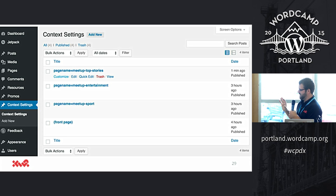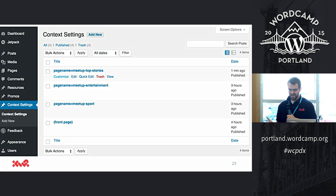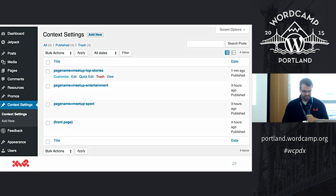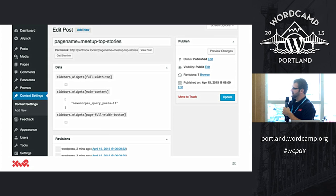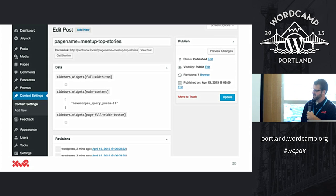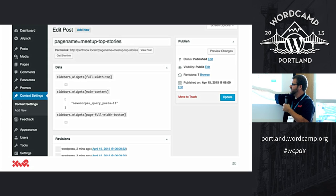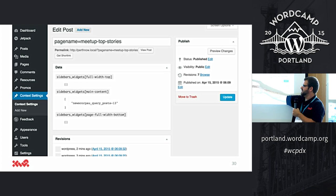To get a peek into how that works in the back end, these contextualized settings have a post type, and you can see by looking at them that they relate to specific queries. Looking inside that, the underlying data that's stored when you contextualize a widget area for a given request just overrides the value for that given setting. So you can see on the Meetup Top Stories page, I have contextualized it, overriding the value to be just a single query post widget for that request.